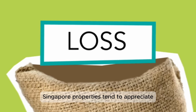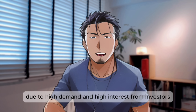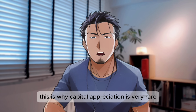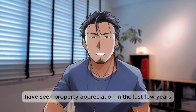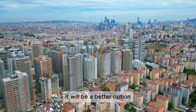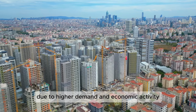Unlike in Singapore, where properties tend to appreciate due to high demand and high interest from investors, in Japan, only the land retains its value rather than the house itself. This is why capital appreciation is very rare, and only big cities like Tokyo, Osaka, or Fukuoka have seen property appreciation in the last few years. If you want to invest, then look at urban areas. It will be a better option, and they tend to hold their value better due to higher demand and economic activity.